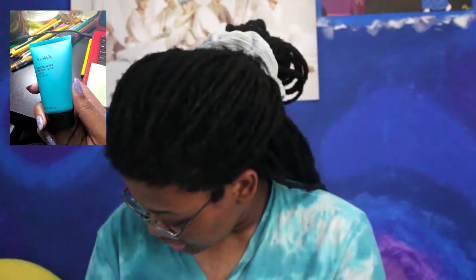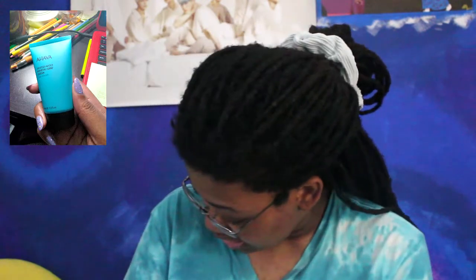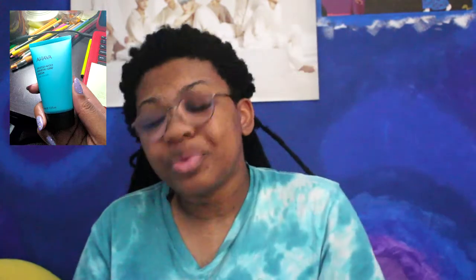One thing that I did not very much like for the skincare was this. It was the Ahava Deep Sea Water Mineral Hand Cream, and it's called Sea Kissed. I don't know why. The smell was not inviting. It was very strange. It was kind of tacky when I put it on my hands. It didn't absorb very well, but it did leave my hands very soft, which is weird because it didn't absorb, but it left my hands very soft.